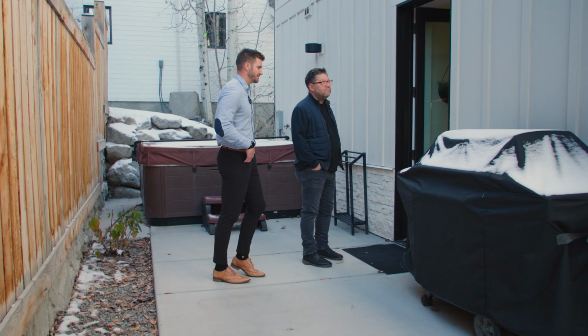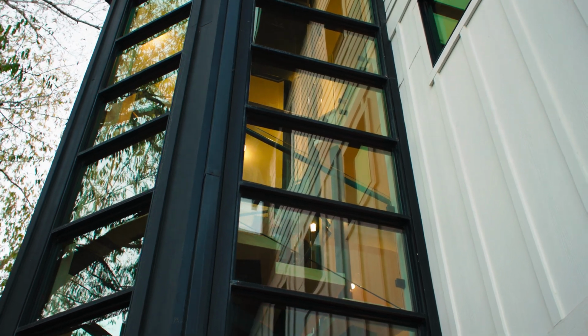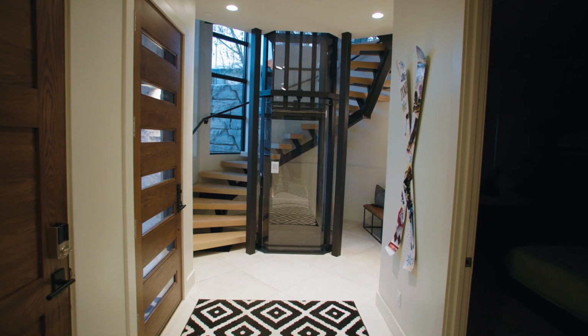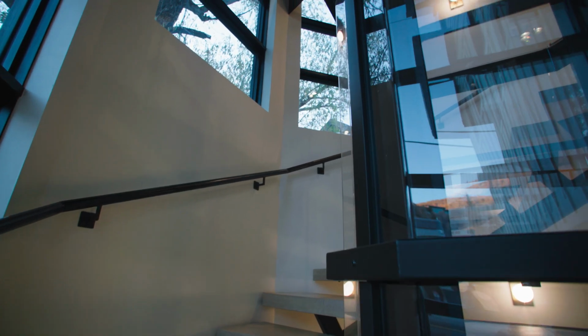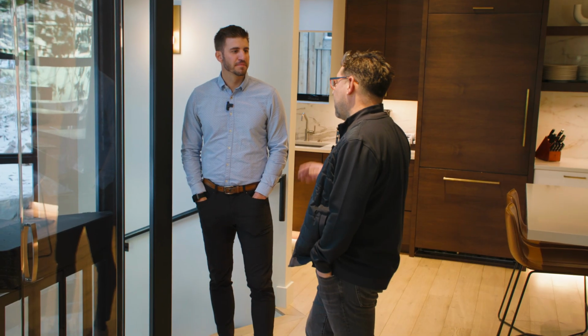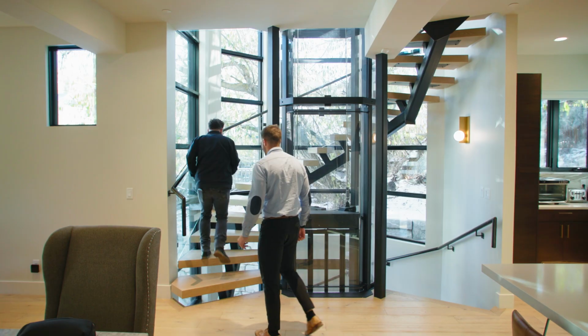So yeah, cool. It's not every day that you get an elevator in your house. No, it's not. But it's not every day that if you have an elevator in your house that you have a glass shaft. A lot of homes in Park City have stairs. There's almost no way around it. You come home with a bunch of groceries and you're like, okay, I got to carry them up the stairs again. Well, this is amazing.